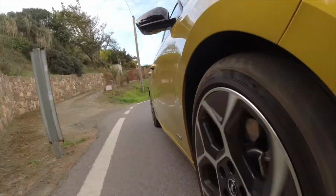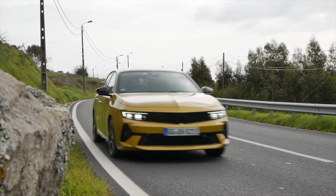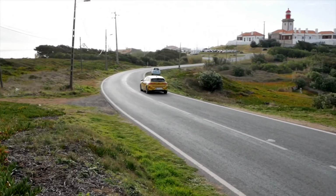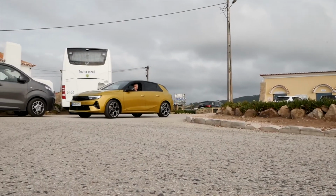The new PSA Group platform brings many advantages. The Astra has a super-modern chassis that shows no weaknesses. All the important driver assistance systems are on board, of course. It could beat the Golf, become a golf club. It certainly has what it takes.